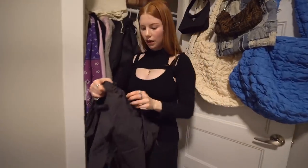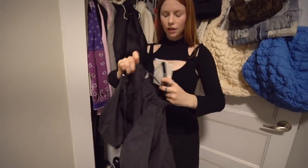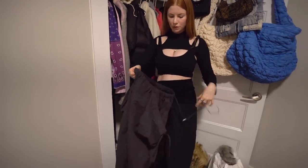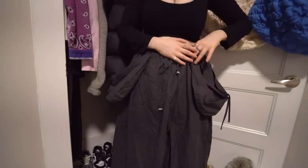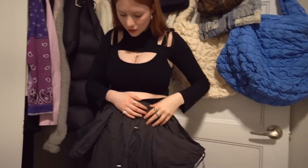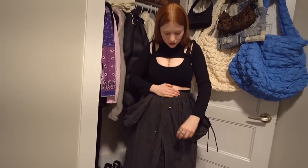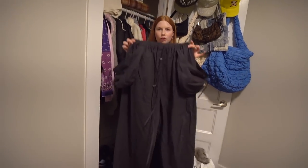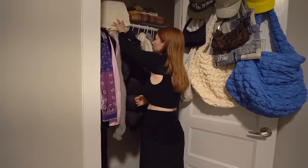The next pair is by The Open Product. I got these recently. I just haven't had a chance to wear them. I love them because they remind me of a nursing pant, what are those called, scrubs? But then they have these crazy pockets on the sides that sit outside of the pant, almost as if they were inside out. I don't know, they're just very unconventional and I really like them. So I can't wait to actually be able to wear those.